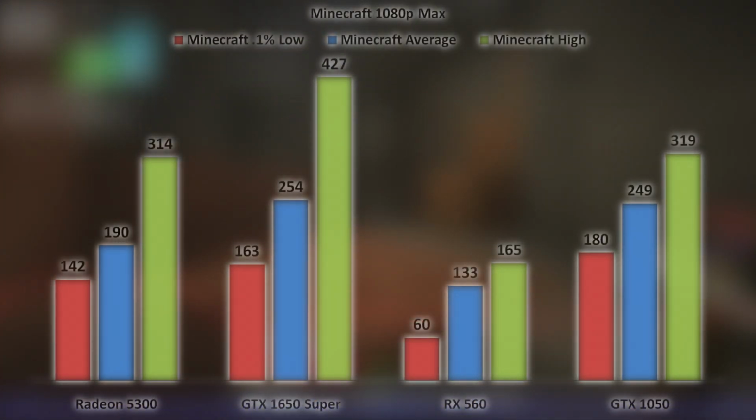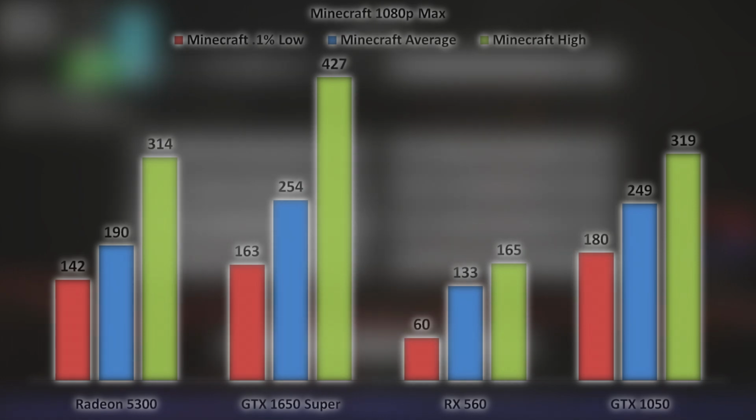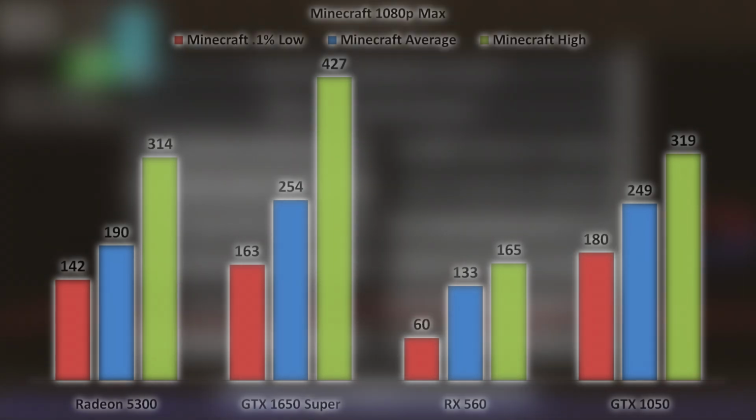However, when compared to the other cards, it gets absolutely humiliated, with even the GTX 1050 outperforming it. The 560 was the only card with a worse performance. Maybe it's a driver thing or something else entirely, but the Radeon cards were clearly outmatched in this title. All the benchmarks are wrapped up, but we are not done yet.